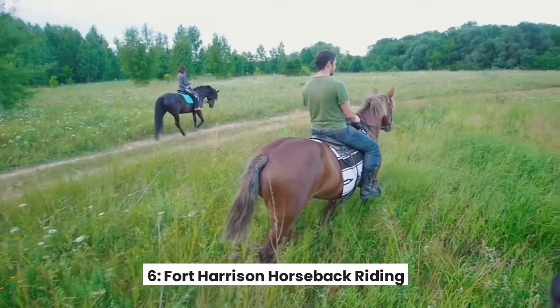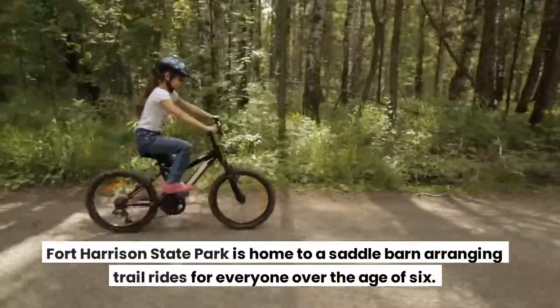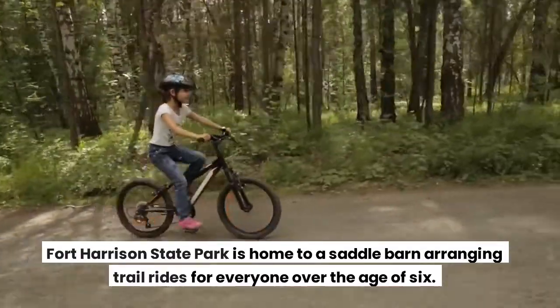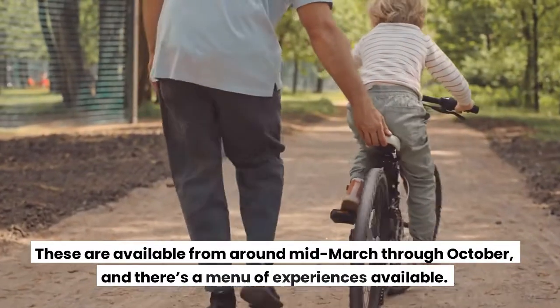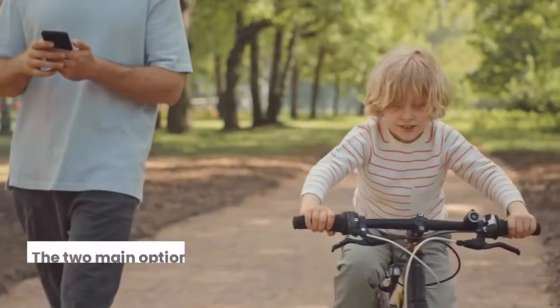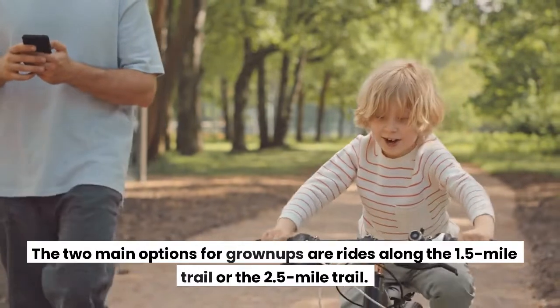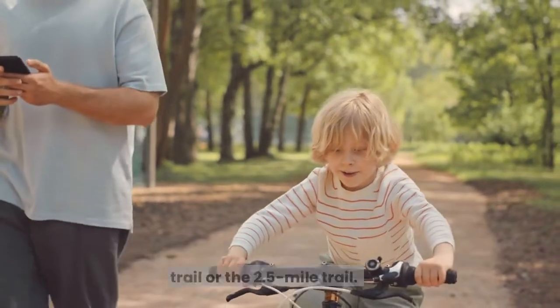6. Fort Harrison Horseback Riding. Fort Harrison State Park is home to a saddle barn arranging trail rides for everyone over the age of 6. These are available from around mid-March through October, and there's a menu of experiences available. The two main options for grown-ups are rides along the 1.5-mile trail or the 2.5-mile trail.